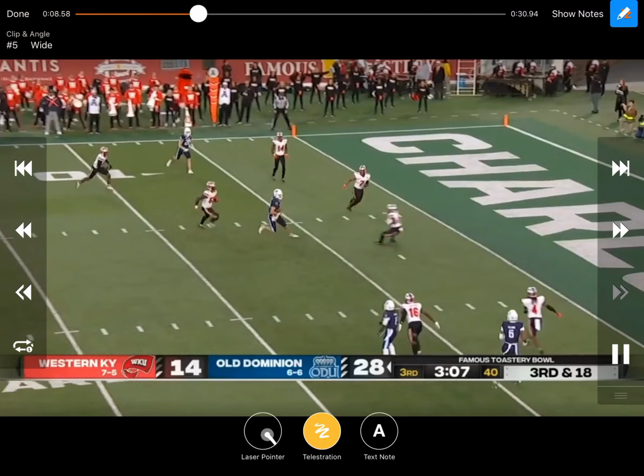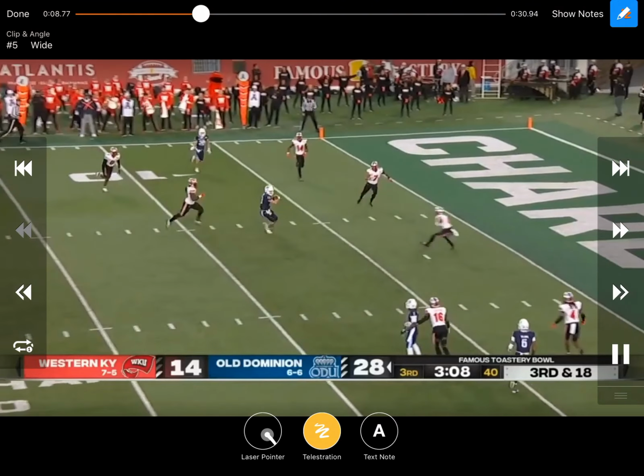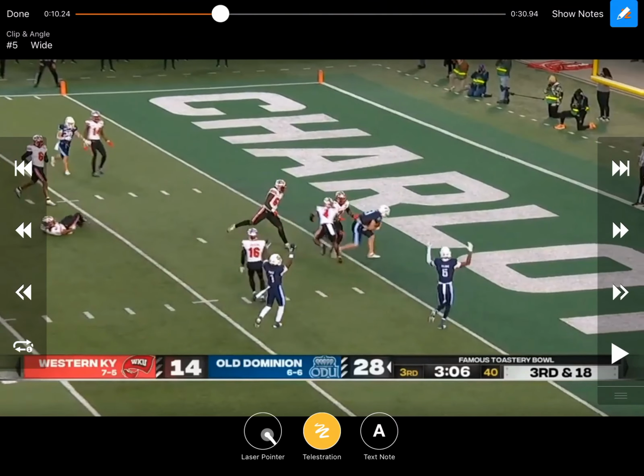Now safety rolls down, whiffs, quarterback right there. Doesn't look like he's just the most fleet of foot, but makes the guy miss. Great play. Finishes in the end zone right there. Great awareness, seeing that everybody had their back turned. Take advantage of it with your legs.